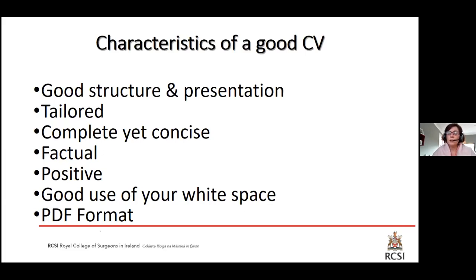You're using the paper really well. What I mean by that is, your CV needs to be 2 pages at this stage of your career and no more. So good use of your white space might mean that your margins are very wide, and the margins at the top and the bottom of the page are small, because you're going to have a lot of information to fit into those 2 pages. And always submit your CV in a PDF format.